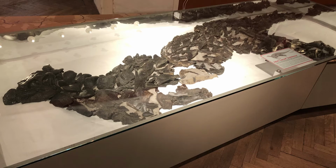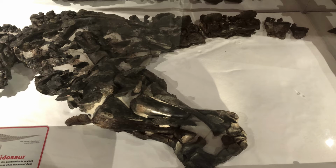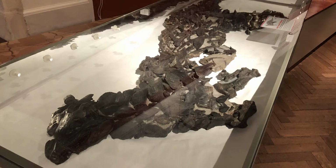8. Scelidosaurus. From the early Jurassic cliffs between Charmouth and Lyme Regis, Scelidosaurus is one of the earliest and most basal thyreophoran dinosaurs known. This 4-metre long armoured herbivore once roamed the Jurassic coast. Known from several nearly complete specimens, Scelidosaurus is one of the most well understood dinosaurs from the British Isles, and is the only one currently found on the island of Ireland.